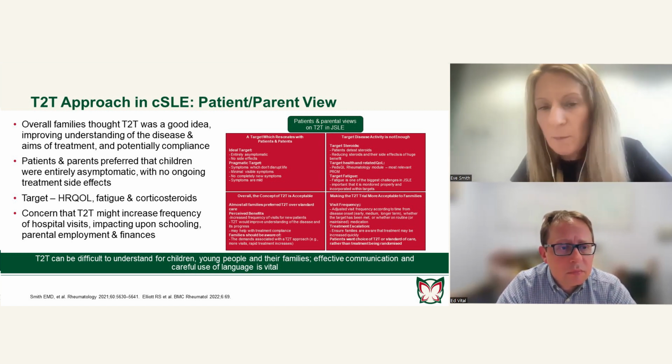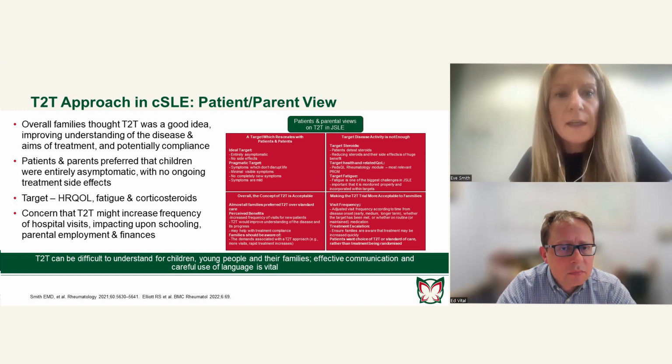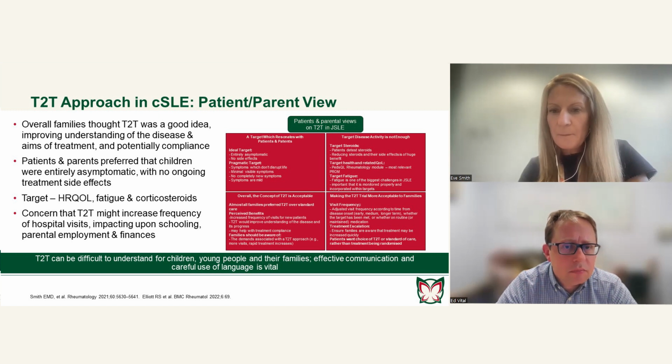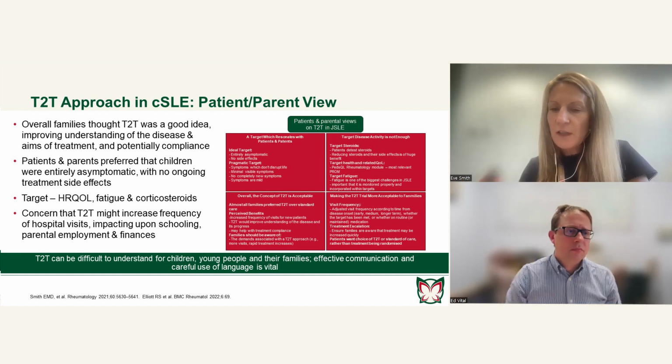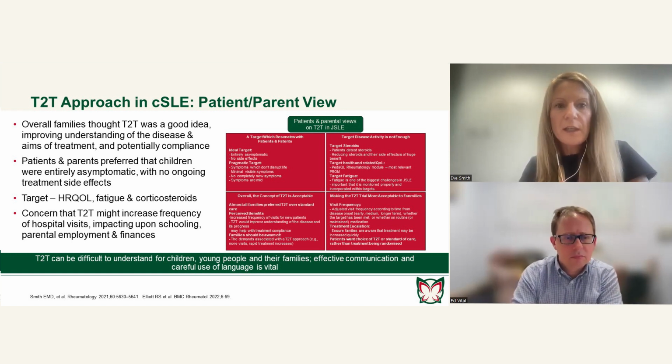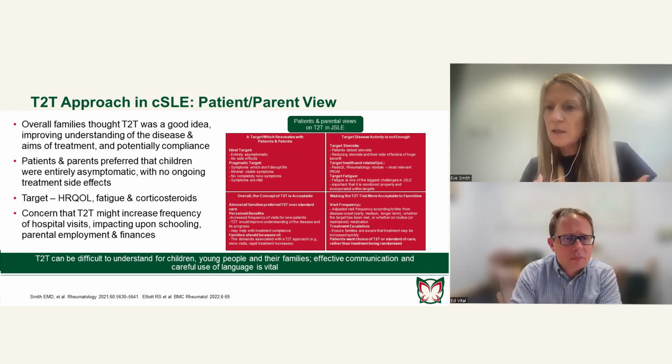So this was a multi-site study, 7 sites across the UK. They thought that it would help them to understand the disease, particularly early in the disease, if they had this concept of knowing where they were trying to get to, if they were being told whether or not they'd met the targets, and if they hadn't, why not, and the types of things they were going to be working on together with the clinician. They thought that would really help to understand their disease, their treatments, why they were taking the treatments, and ultimately could help with compliance.